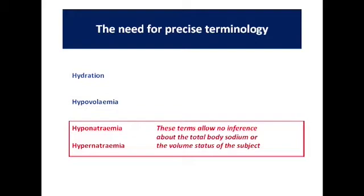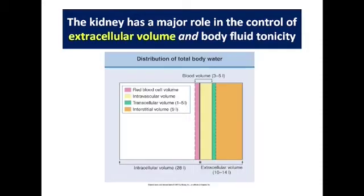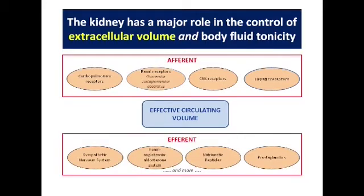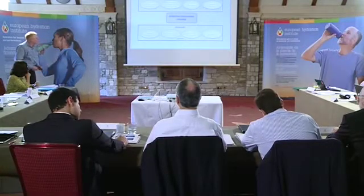So the kidney has a major role in the control of extracellular volume and body fluid tonicity. And we're well aware that we have about 40 litres of body water, but of course the focus here is very much on the maintenance of blood volume, which is only about 10% of our total body water, but that's our priority. And to maintain effective circulating volume, I think Larry told us earlier, we have a lot of mechanisms in play. So there are many afferent mechanisms which sense volume. I'm not going to go through them. There are many efferent mechanisms which control volume mainly through the kidney, and I'm not going to go through them. I'm merely making the point that this must be extremely important because we have a very complex set of control mechanisms designed to maintain circulating volume.